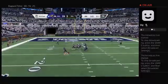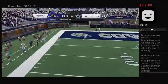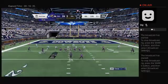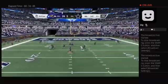From the gun, it's Jackson. Buying time to his left. And he'll be forced out of bounds shy of the line of scrimmage, so that'll be credited as a sack. That's going to go as a loss of 1 on first down. Now from the 9, here's second and goal.